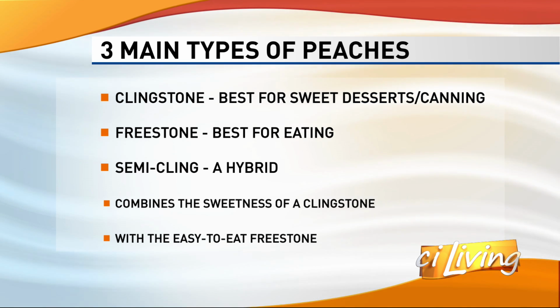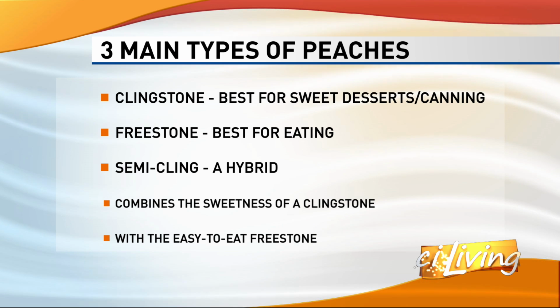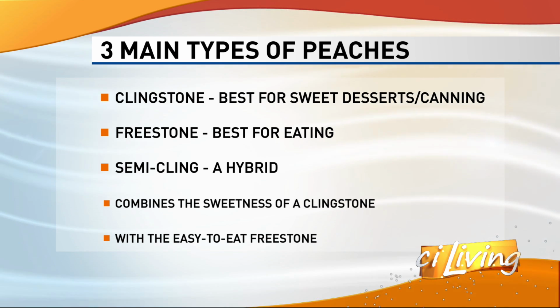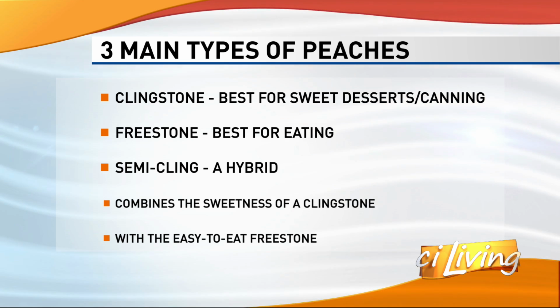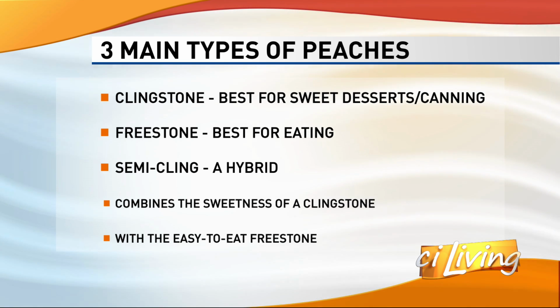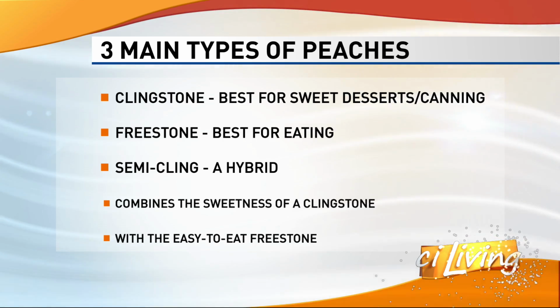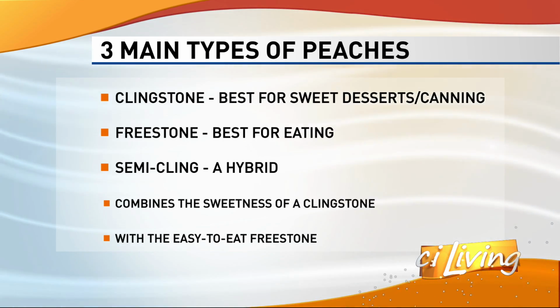It's a hybrid, but you know, I personally like the clingstone because it's the sweetest. That's the one we use for desserts. And some people say the freestone's better because it's easier to eat, but I kind of like all that juicy peach juice running down your hand.